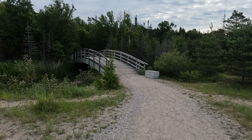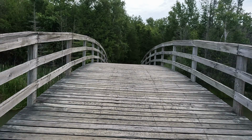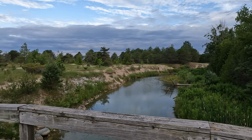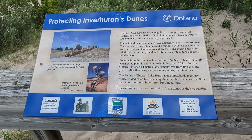And this is the Rainbow Bridge. This is the river that flows to Lake Huron. This is the river trail. You can also go to town this way.